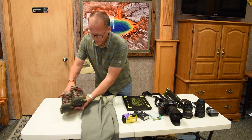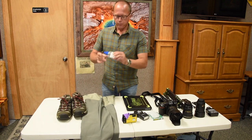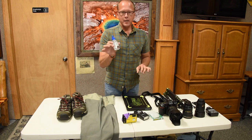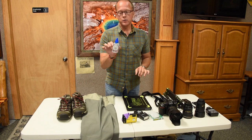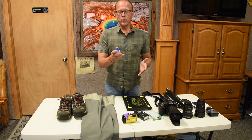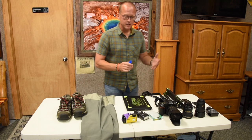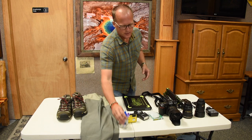And I just remembered something I stuck in here that I need to show you guys. Also, go get a little water bottle like this. It's a little spritzer bottle. I want you to make sure you have one of these with you. I'll take some extras just in case. But what we use this for is when we'll actually spray a leaf or something to really enhance it. Great little tool when you're shooting landscape stuff.